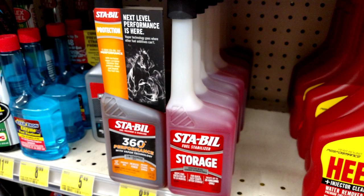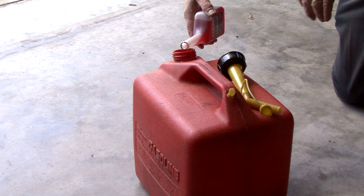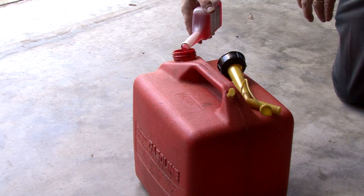Using fuel preservatives applies to any gas-powered items you might have sitting in storage at home, like lawnmowers, weed eaters, and ATVs. A good habit to get into is to add the correct amount of preservative to the gas can every time you fill it with gas.